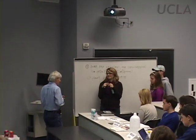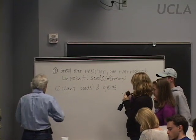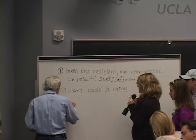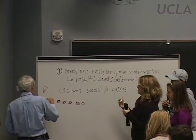Okay, so you grow the plants. Where are the little seeds? I don't see the seeds. There they are. Okay. Let's say resistant is big R and small r.